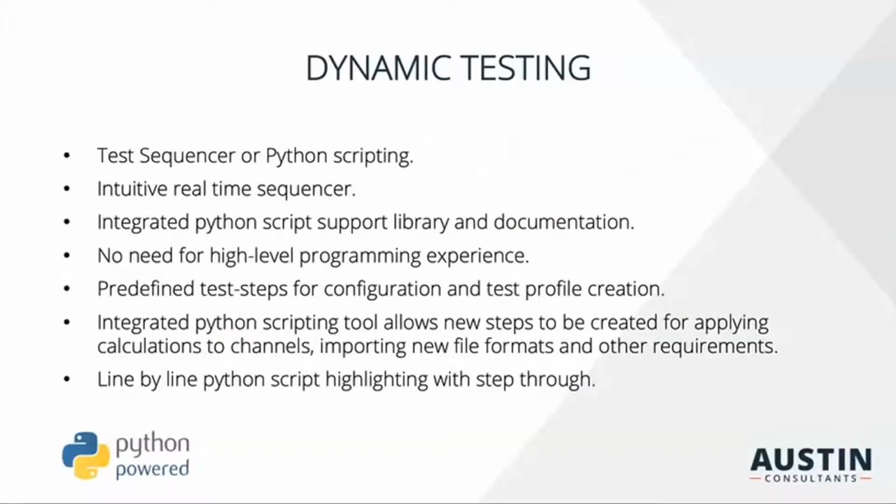Okay, so obviously what's happened is you have your hardware set up, you've got your users in the system, but how do you actually go about writing a test, right? Because this is actually some of the core functionality that you require as a customer. So with this in mind, we generally have two options, the first being a built-in test sequencer, and the second is a Python scripting tool.